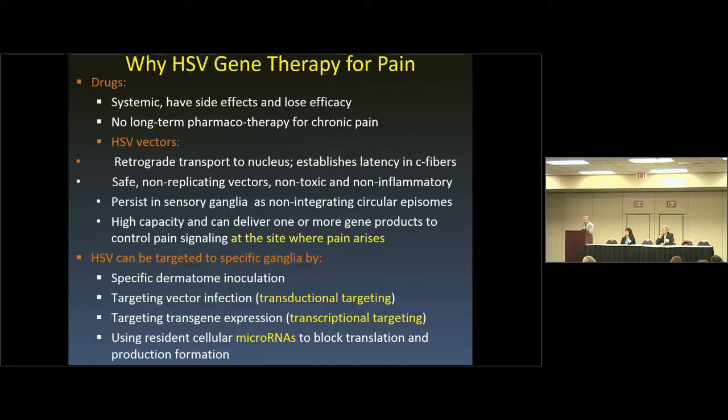So why do we need gene therapy for pain? It's because the drugs which are used are given systemically, and the systemic use of these drugs can lead to a lot of unwanted side effects. For example, everybody's aware of the oxycodone crisis that's going on right now. So there really is no long-term drug therapy for chronic pain.